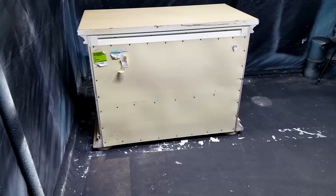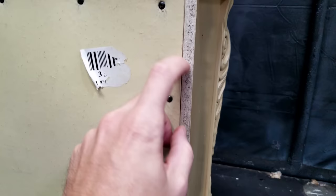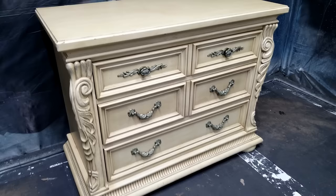This is not an antique, not a vintage piece. It's from Rooms To Go. This isn't anything special. It's not solid wood. You can see this is pressed board on the side. But other than that, this piece is really sturdy.